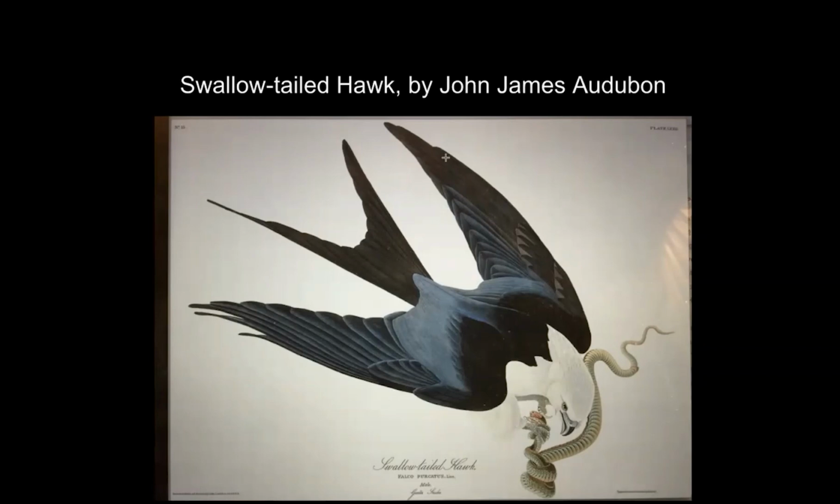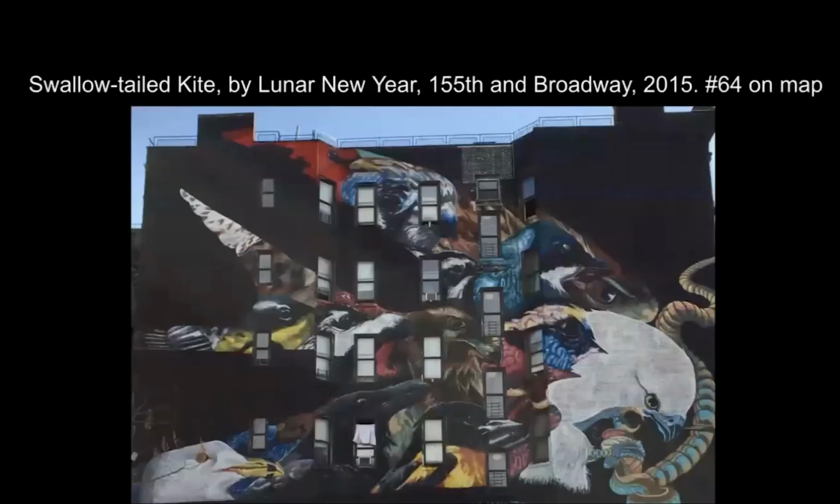And you'll see that Audubon, or the current artist, who goes by Lunar New Year, even included the garter snake that the bird has caught. So this is a swallow-tailed kite. It's actually a flock of 13 birds. There are 5 in the upper wing, 4 in the body, and 3 in the lower wing. And they'll be enumerated in the handout that everybody's going to receive.